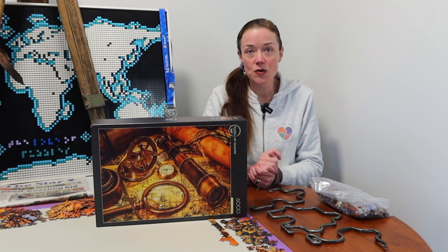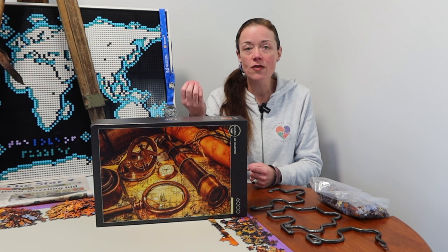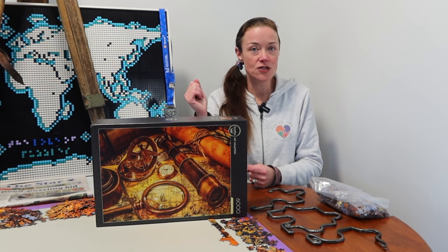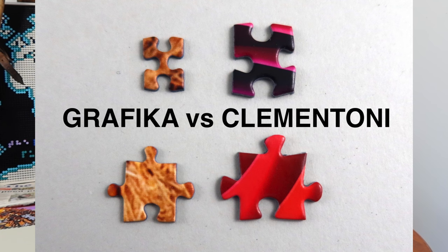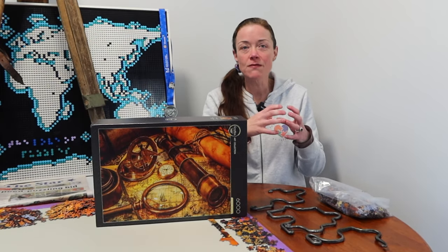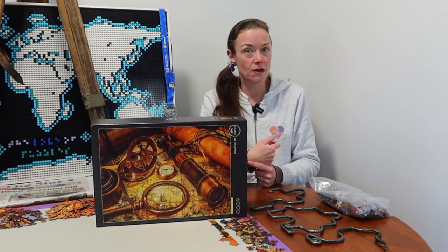One thing that I've noticed already, some of the pieces are quite small. I think overall the pieces are smaller than even the Grafika 54,000 piece jigsaw puzzle I did, Travel Around Art. And I'll put up a photo to compare it to some other pieces. I believe I'm comparing them to a Clementoni Color Boom jigsaw puzzle, if I remember well, the photo that I took. Some feel similar in size, but others feel a lot smaller.